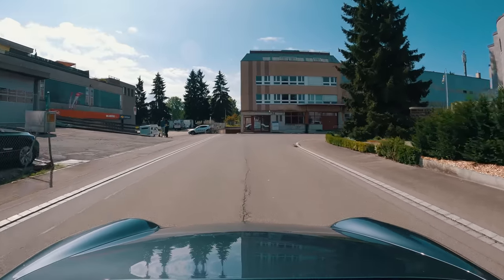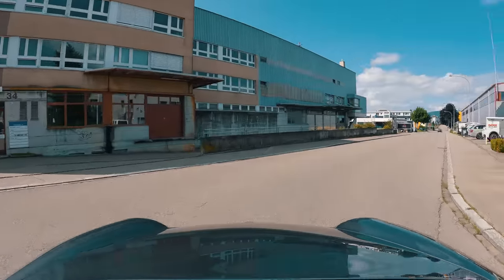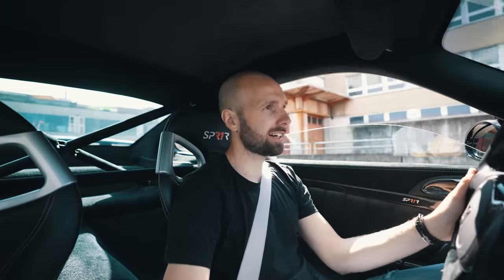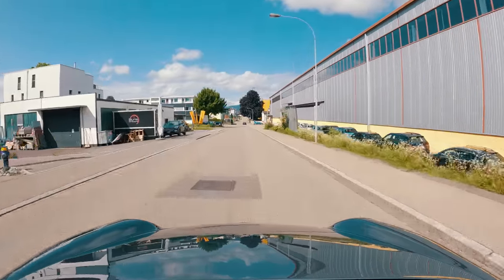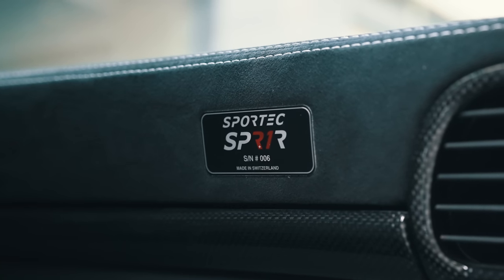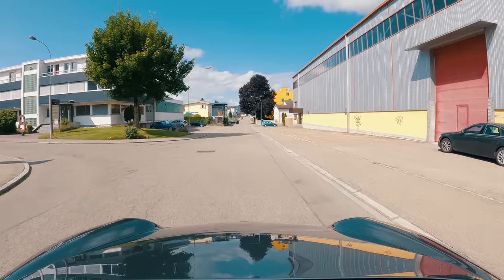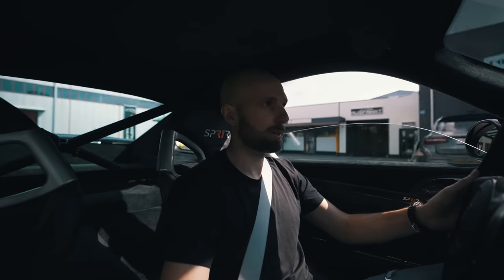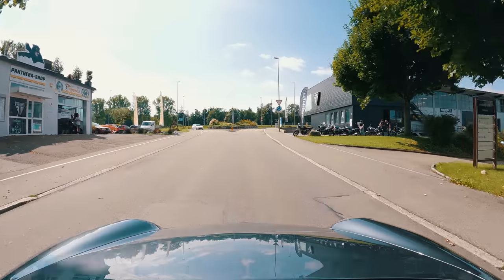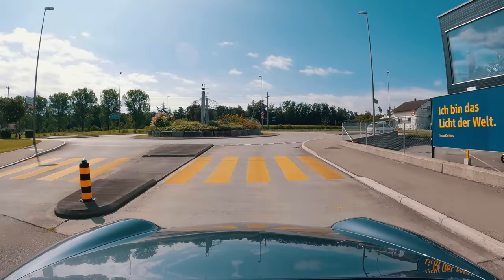Now today I'm taking a very special and very crazy Porsche 911 Turbo from SPORTEC, which actually, in all honesty, isn't even a Porsche anymore. On the car documents, it doesn't even say Porsche anymore. This is a SPORTEC car. This is a limited edition build that SPORTEC did some years back, and it's quite frankly mad.